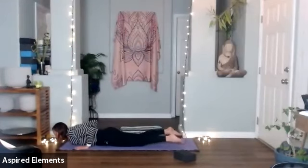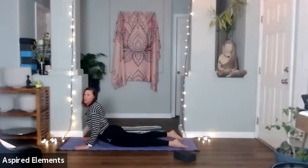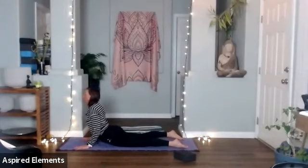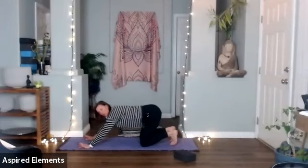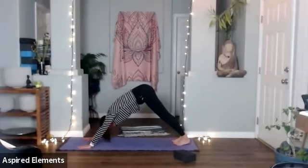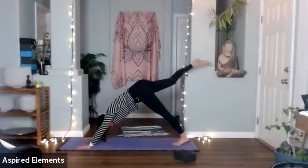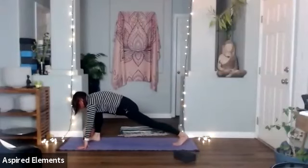Lower. And then we lift and pause in Bhujanasana. Pull the chin in, relax your shoulders. And then press back. Adho Mukha Savasana. Same leg that stepped back now steps forward. You're in that high lunge.